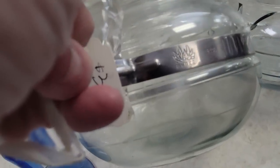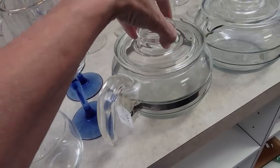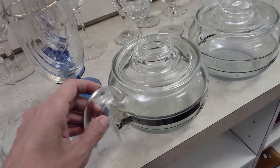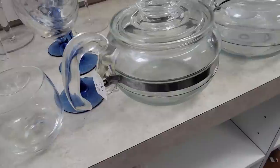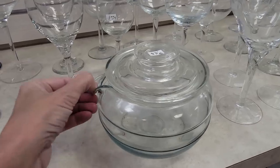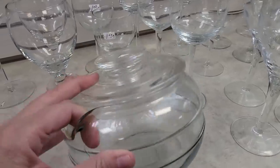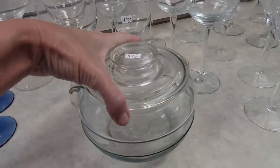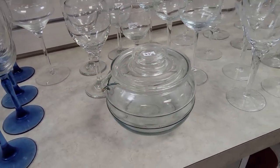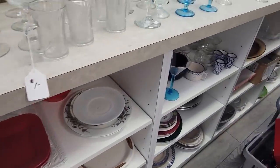That one's fun. I see a mark on this. I had to look a little closer. It's Pyrex. That's a Pyrex coffee mug. He's cool. That is cool. He's only $3. I like it. I'm grabbing it. This one is also Pyrex, but he doesn't have the handle, which makes it a little bit difficult to deal with. So that one we have to leave. But we rescued his friend.